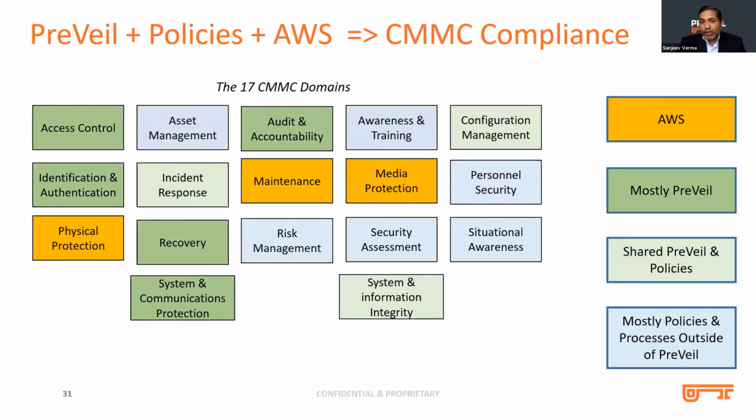Second, since PreVeil was designed from the ground up to protect your CUI in email and file sharing, for the boxes in green, you inherit the controls by the use of the PreVeil system. So you've deployed PreVeil, and now several of your compliance controls are met through its use. But the use of PreVeil alone does not get you to CMMC compliance, and I'm going to repeat that a few times. But when you use PreVeil, the domains and controls in green, or rather I should say light green, can be met through shared policies and procedures and the use of PreVeil.